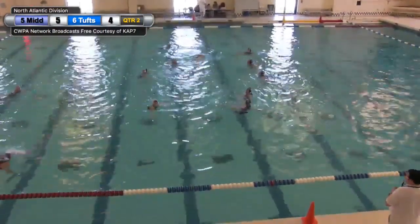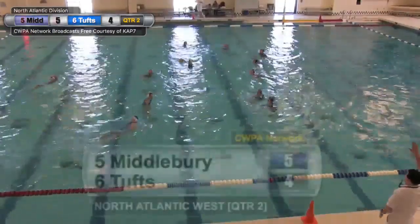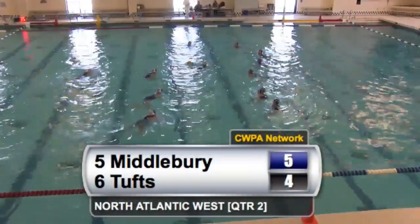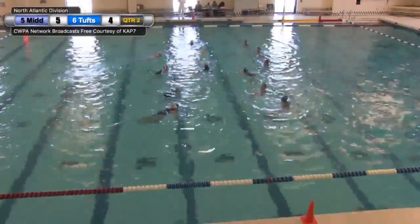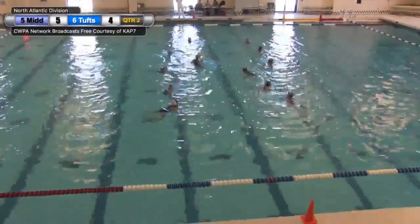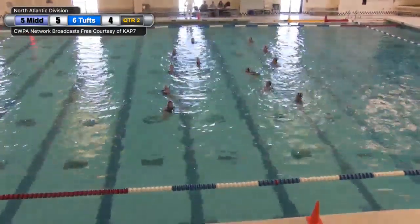And Middlebury is back in front in the dark caps, 5-4, with about 4 minutes or so to go in the half. Three in the first, two in the second for Middlebury. Two in the first, two in the second for Tufts.